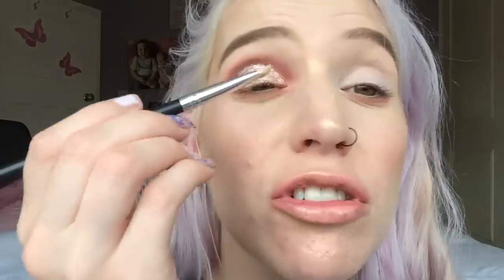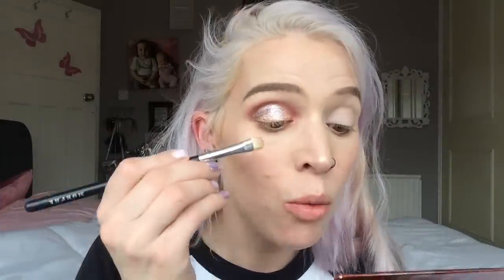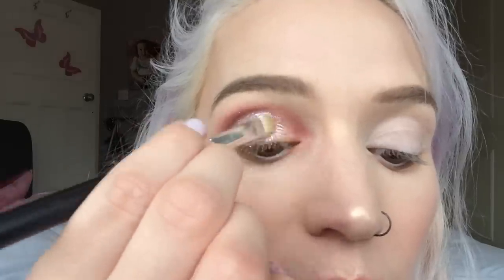But anyway, this wet brush with diamond is definitely winning right now. I mean, winning. Okay, so I'm going to do the other eye, pop my mascara on. If I'm feeling feisty, I might put on some of my false eyelashes, and then I'll be back to give you my final thoughts on the palette.